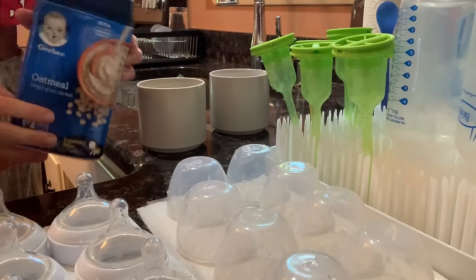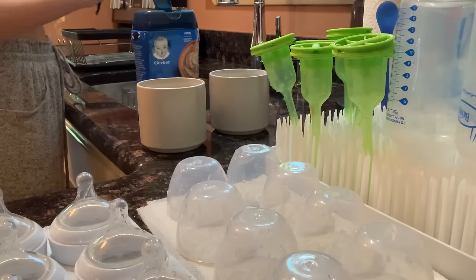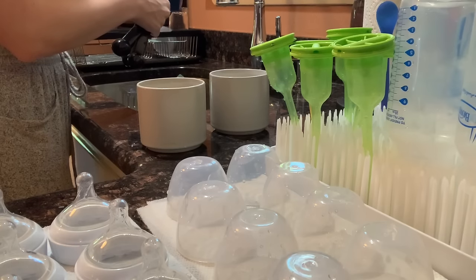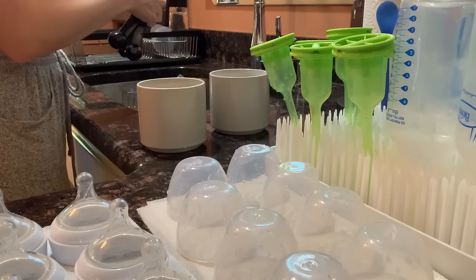While the milk is defrosting in the sink, I go ahead and start to measure out the boys' cereal. So I just use the Gerber oatmeal as of now. Previously, we were using the Gerber rice cereal, but we've switched over to the oatmeal and the boys like it just the same. And they take about a tablespoon to a tablespoon and a half of this every morning and evening.